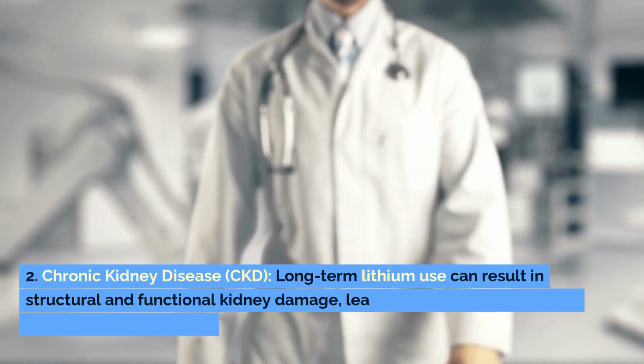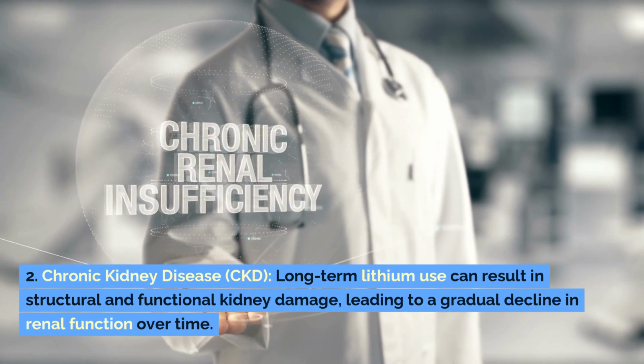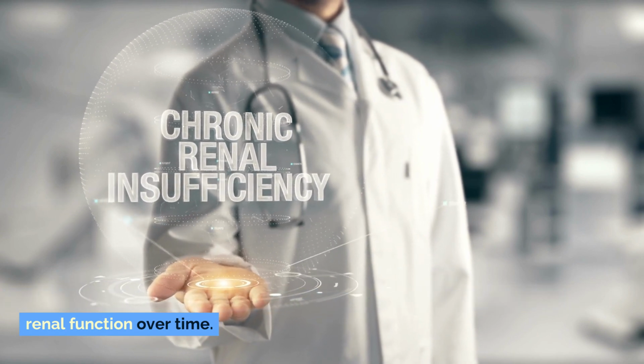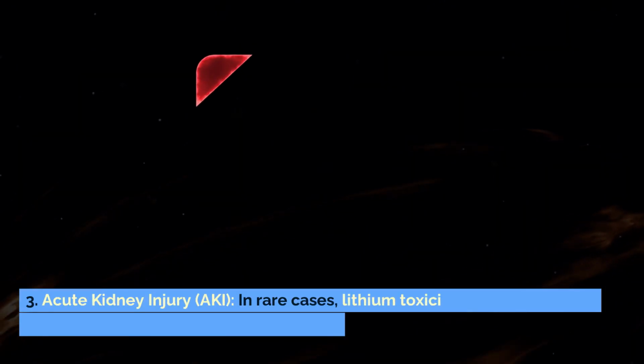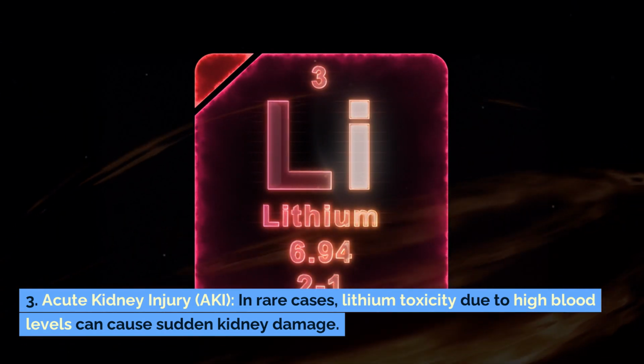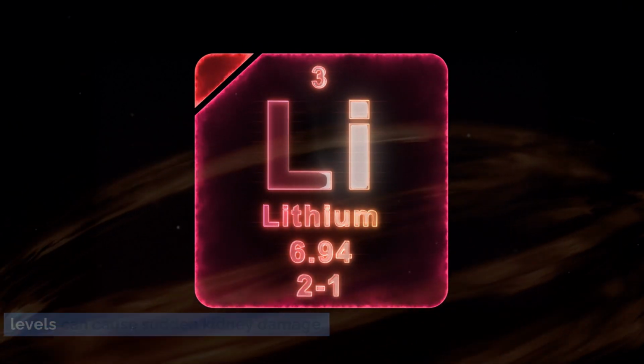Chronic kidney disease, CKD. Long-term lithium use can result in structural and functional kidney damage, leading to a gradual decline in renal function over time. Acute kidney injury, AKI. In rare cases, lithium toxicity due to high blood levels can cause sudden kidney damage.